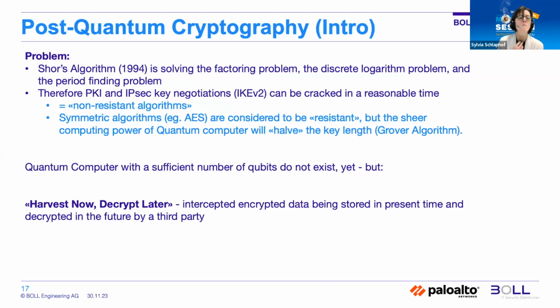Much faster means, so it's said, a guy called Grover has calculated this, that a quantum computer is able, for example, to do a brute force on an AES 128 in the same time a normal computer right now can brute force an AES 64, which has half of the key length. So a quantum computer is much faster, but not so fast that everything can be cracked within half an hour. A quantum computer is able to do a brute force with half of the key length in the same time a normal computer does it at the full key length.